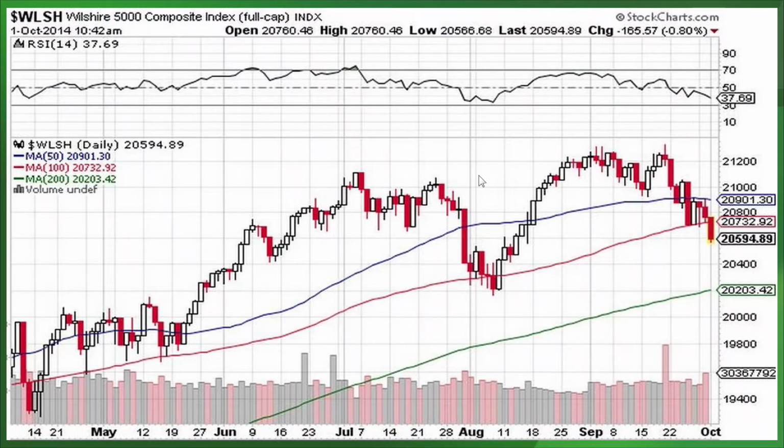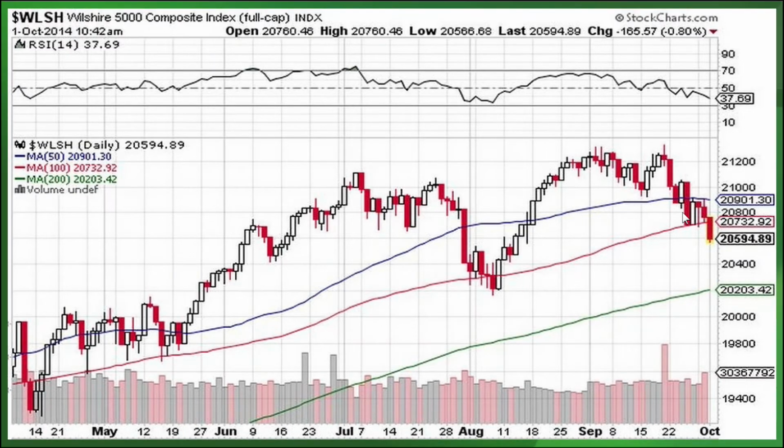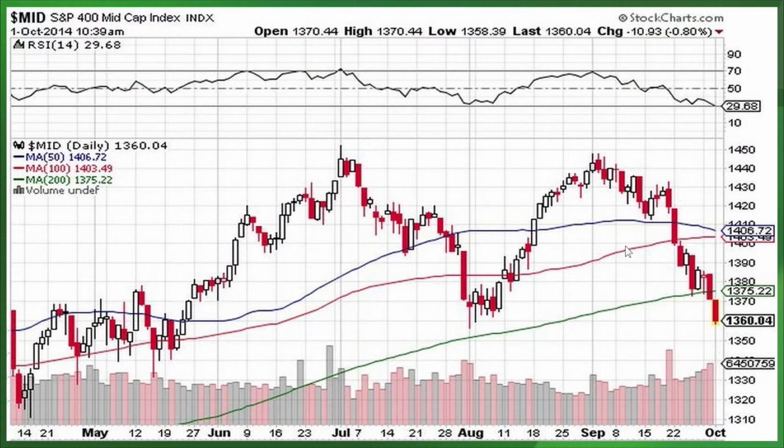Wilshire 5000, broadest look at the market you'll ever want to take. Looks almost like the S&P equal weight, finally giving up its 100-day moving average. And finally, the mid caps are starting to follow their little brother, the Russell 2000, the small caps lower. They lost their 200-day decisively yesterday, Tuesday, and Wednesday, October 1st, just headed a whole lot lower.